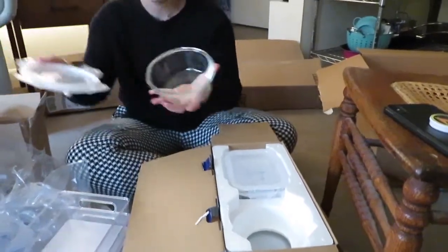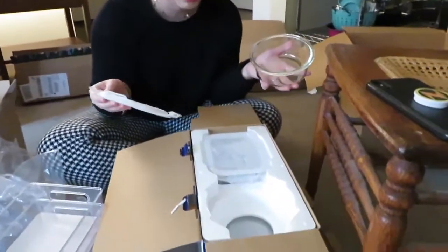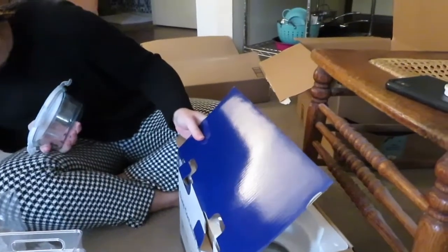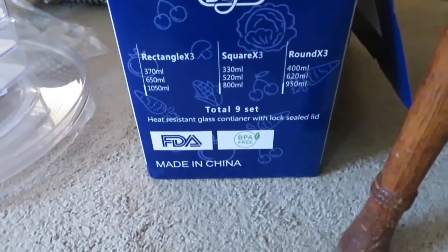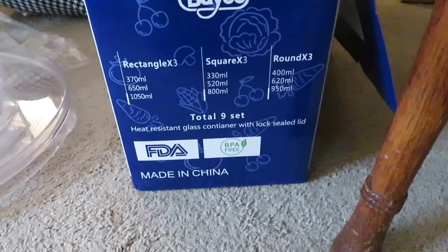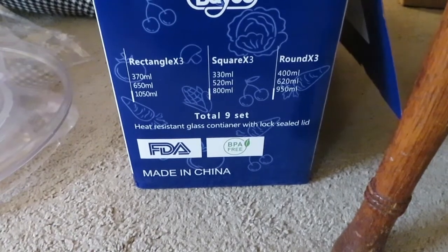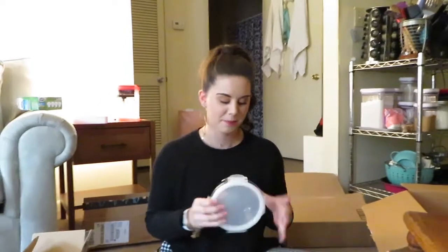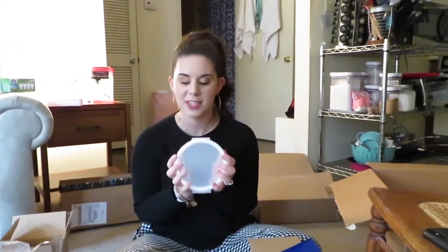But they're glass, and they come in all different shapes. There's circular, rectangular ones, and I think, how many did it come with? I think it was 9. Yes, 9 set. Is that what it says on the side? So it says 3 rectangular, 3 square, and 3 round. They can be different sizes, and used in the microwave, and the oven, and the fridge, and the dishwasher. And they're FDA approved. Ooh, so fancy. Okay, so wait, now how do you close it? Oh, there it goes. Just kidding. Alright, I'm gonna wash these, and then we're gonna get started.